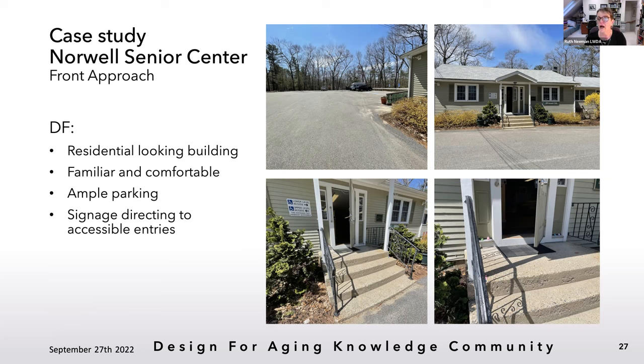So the first thing that you see when you approach this building is that it looks residential. So that's a good thing because it really goes along with looking comfortable and familiar. It's a house. It's not a super modern, unrelated, non-contextual building. It's a house. So people feel comfortable going there.